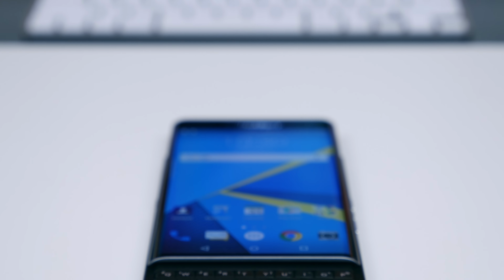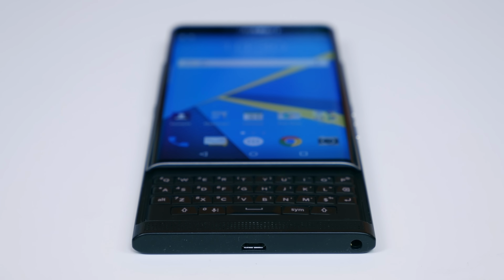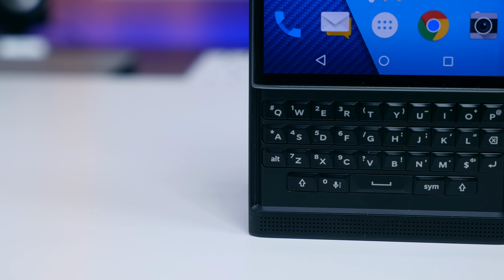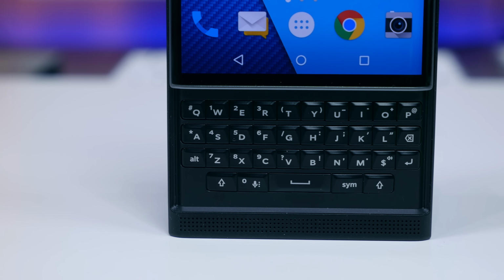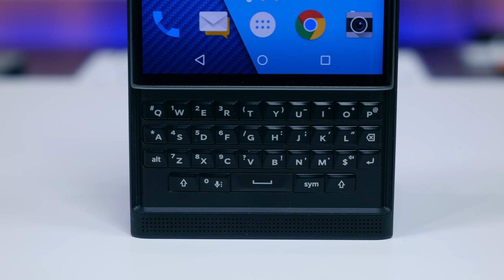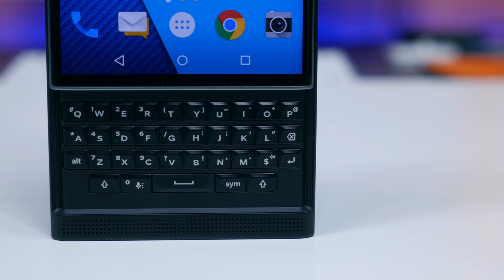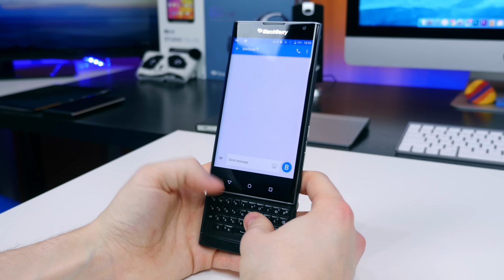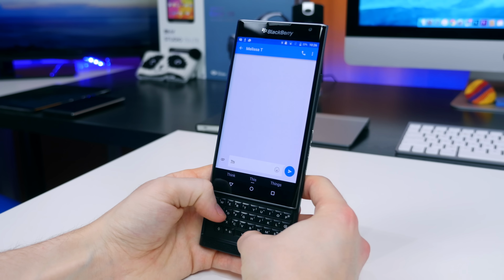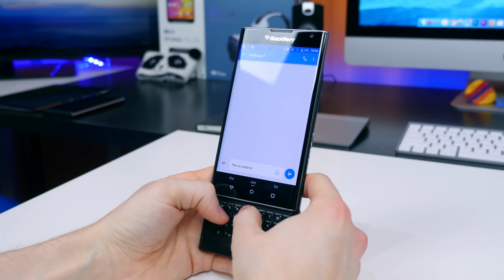Double tap to wake, the curved glass front, the micro SD card slot, the front-facing stereo speaker, the 18 megapixel camera sensor. These are all going to factor into my review. The price will also factor into my review, of course. The BlackBerry Priv is currently available on AT&T for about $740 off contract, $25 a month with AT&T Next, or about $250 with a 2-year contract. So it's a pretty pricey device.